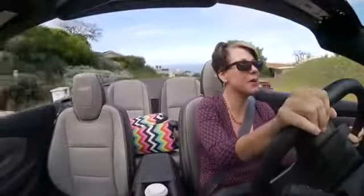Shift for you. That's good. It'll go up there and just bounce right off the rev limiter. Awesome. I mean, if that's what you want. I'm not saying that's what you want.